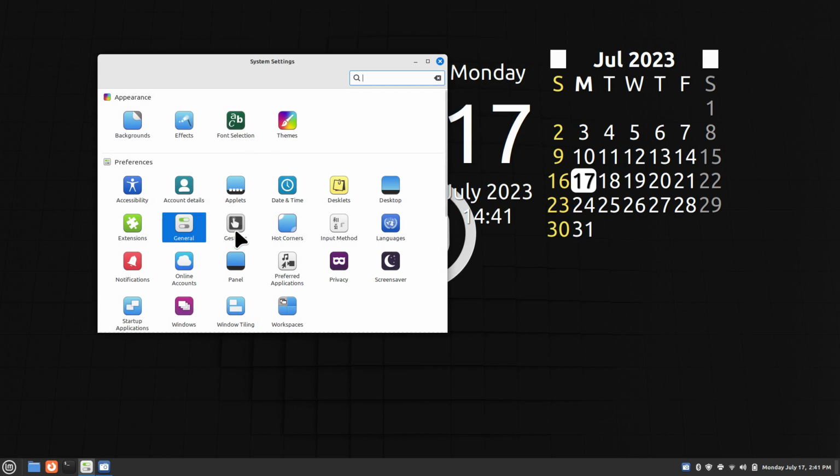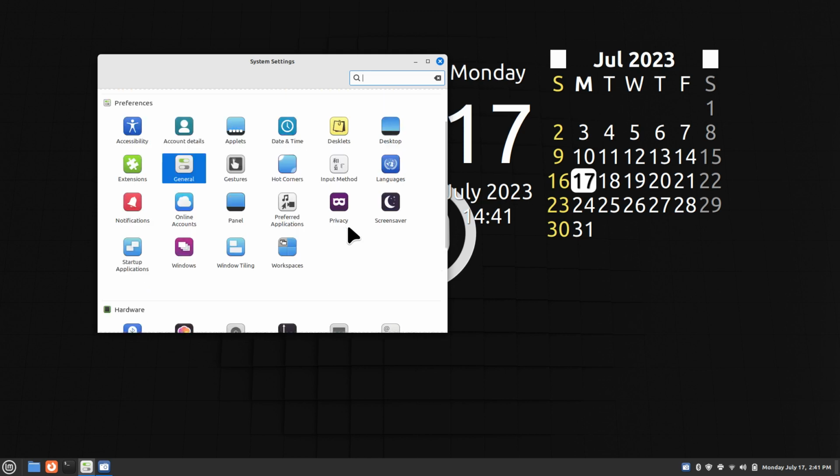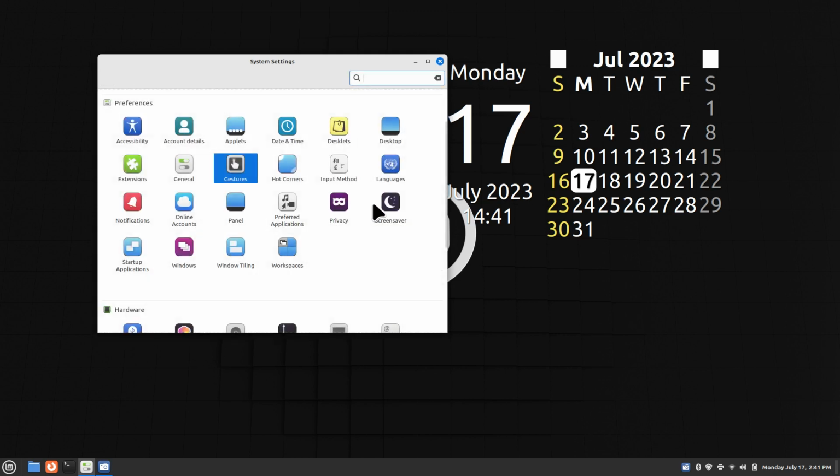Gestures are really meant more for your touch screens as opposed to your touchpad, I believe, because you do have some settings with your touchpad right down here. All right, so that's gestures. I don't have any devices to demonstrate. Hot corners, I'm going to skip over. Input in languages, same deal.